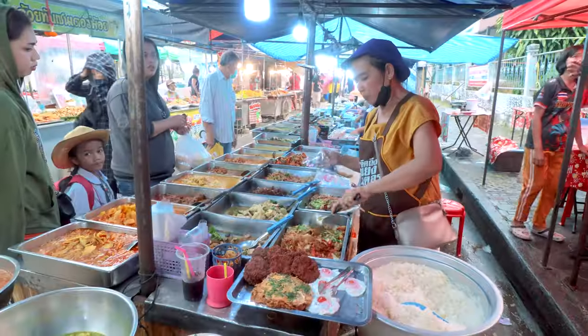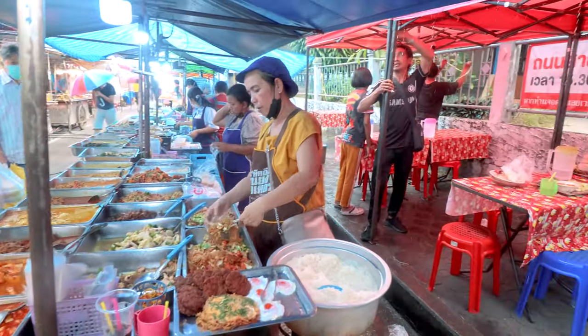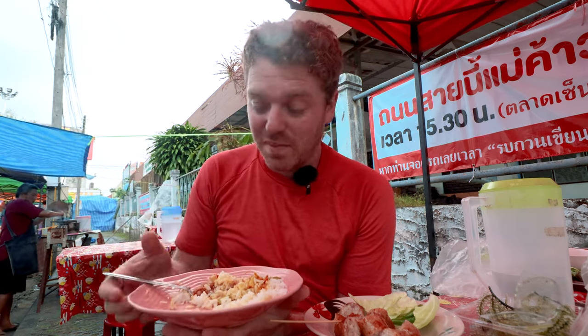When you have Kaogang, it's nice to have a balance between two different curries, and you get a difference of flavor in your mouth. I like that. And then on the side here, you have cucumber that you can pop into your mouth. I think here, if I overheard her correctly, a plate with one portion is 30 baht, and with two is 40 baht. So 40 baht for a big plate of rice and two different curries on top. It's an absolute bargain.